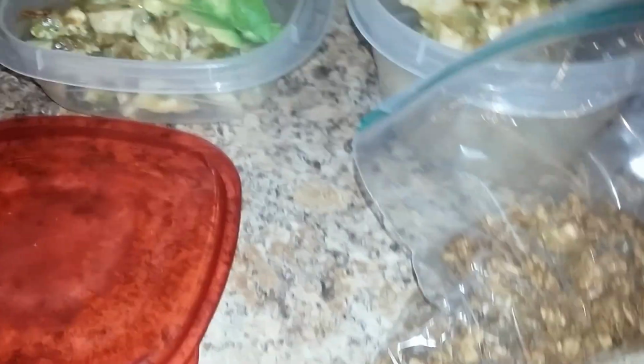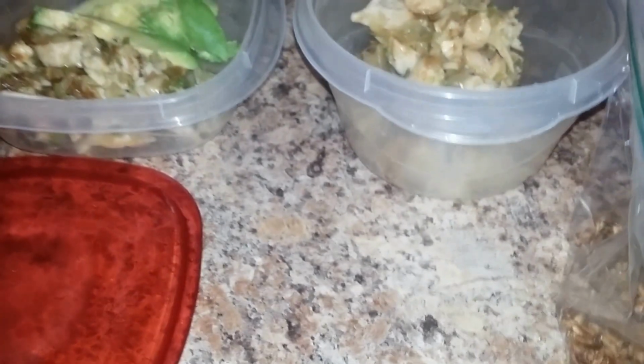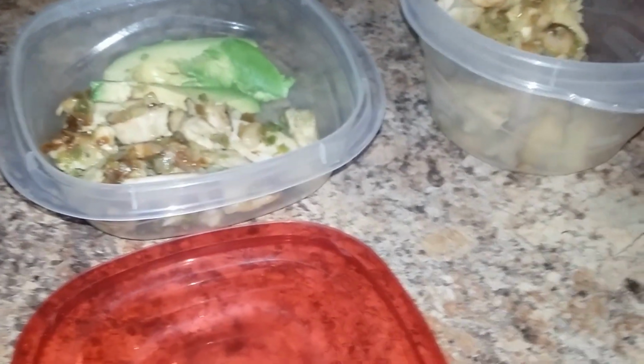So I wanted to show you guys my food prep. Now I cooked this earlier, so all I had to do was, of course, bag it and put it in my Tupperware, ready to go. Balanced meals, good carbs, good proteins.